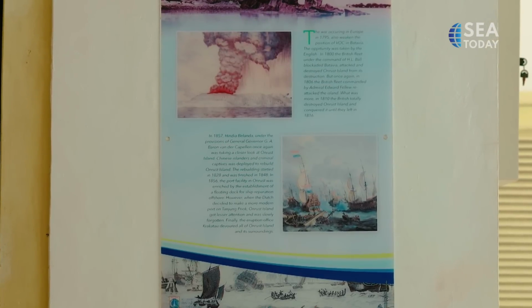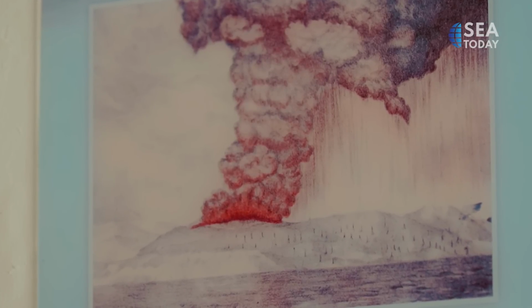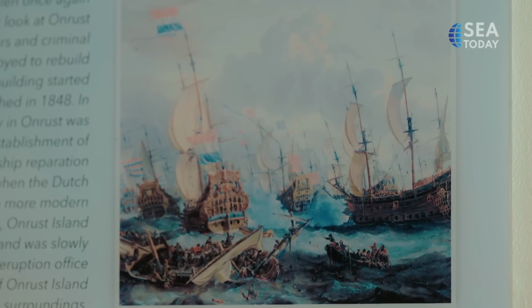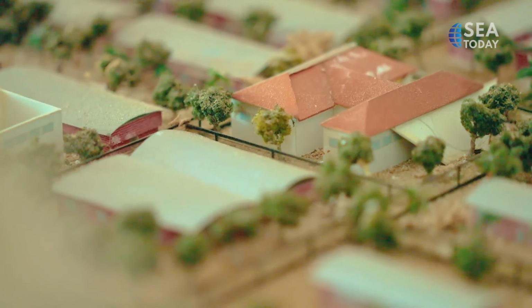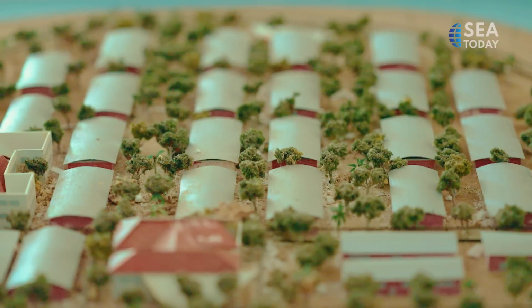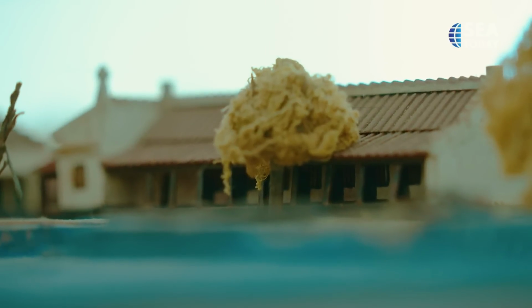Then the Krakatau erupted in 1883, destroying the buildings on the island again. From 1911 to 1933, Onrust Island was turned into a quarantine facility for pilgrims who had just returned from Hajj. This facility was used to monitor the pilgrims and ensure they were free from any contagious diseases as well as malaria.